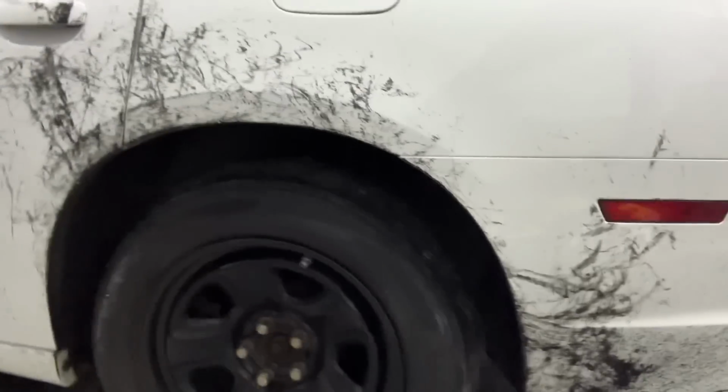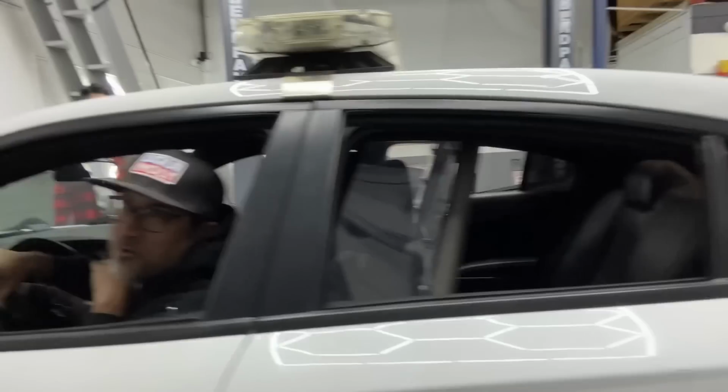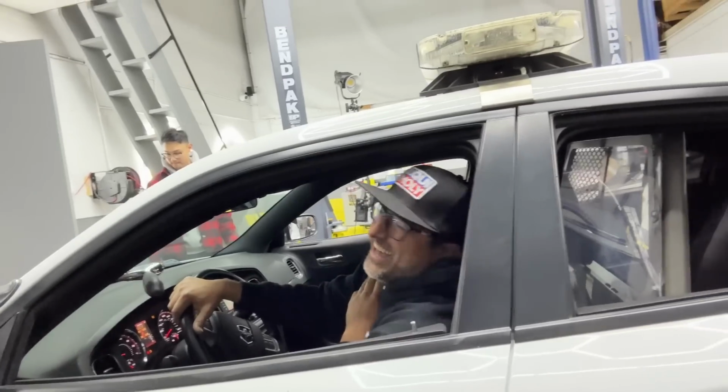Yeah, look at this thing. Look at this thing move. We need to order some tires for this thing. Why? You're backing out and it's doing this. Woo, woo, woo.